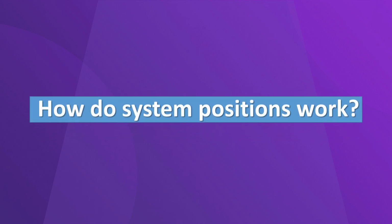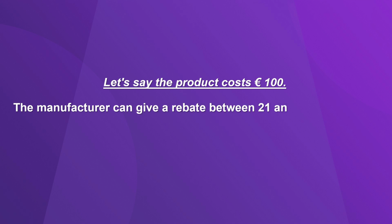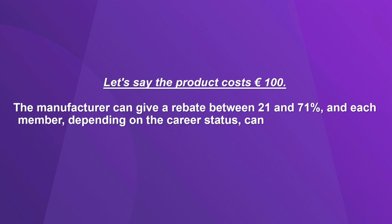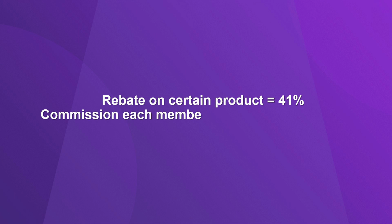How do system positions work? We said that it was real money, so we will show an example of a web shop. Let's say the product costs 100 euros, the manufacturer can give a rebate between 21 and 71%, and each member, depending on the career status, can receive between 50 and 70% commission from that rebate, for each sale he makes. Let's take an example. Let's say that the rebate on a certain product is 41%, and the commission that a member receives for each sale is 60% of that rebate.